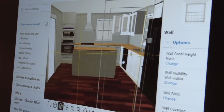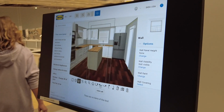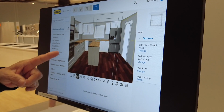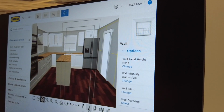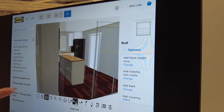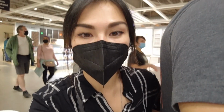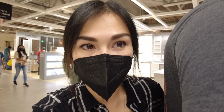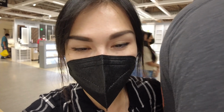It's good, right? Island chair. And these are the heating elements. So yeah, that is one feature here in IKEA that you may not know about, but it's really helpful and convenient for when you want to plan out your kitchen renovation project.